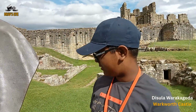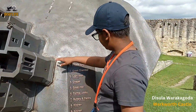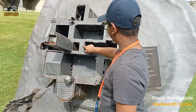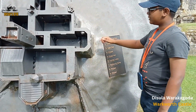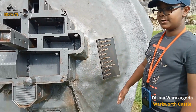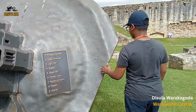So now this is a 3D map of the castle. So we passed 1, 2 and 3, so this is 4 here, 1 there. So now we are currently at 5, which is the Great Hall. This is above ground. So now we're going to go and see what's below ground, which is on this side.